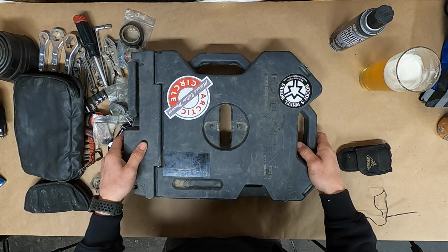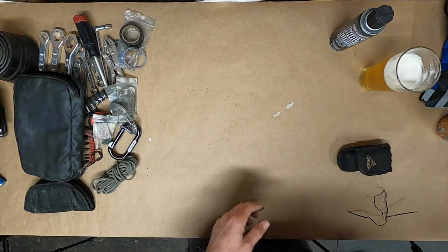I honestly don't notice the difference, but I'm sure it does make a difference having it up high.